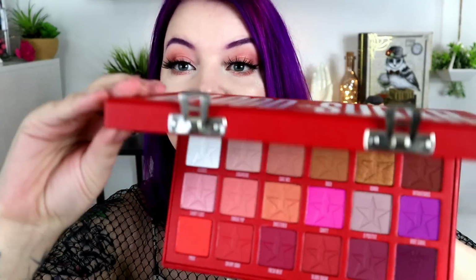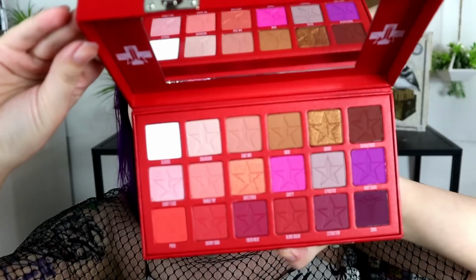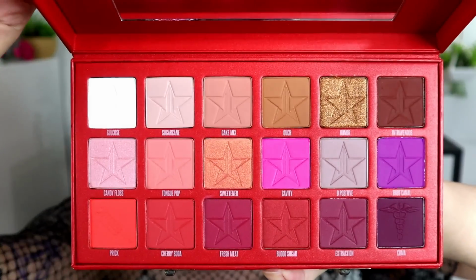We got the Blood Sugar palette, which is actually what I'm wearing on my eyes today, which is just a cute little pinky moment. But we have the Blood Sugar in the sleeve and the Blood Sugar palette, so let's open it up. So this is the inside of the Blood Sugar palette. It's very beautiful. It's really stunning. I'm trying to make myself use this more because I just stopped using it.